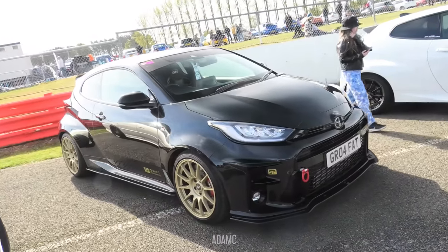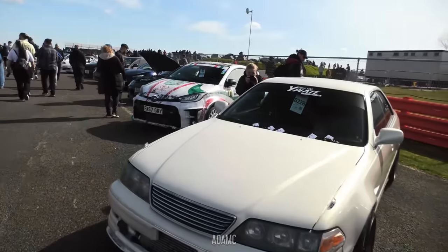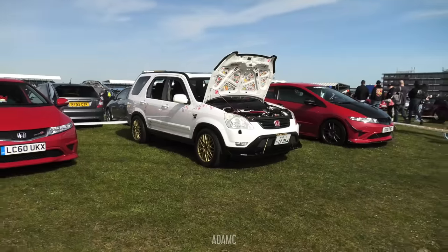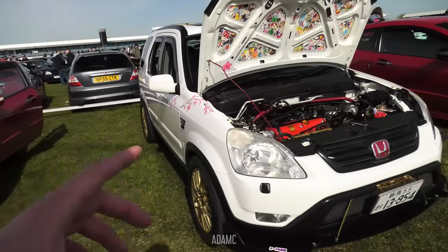We're also starting to see a lot more modified GR Yaris's. We've also got this JZX100 Mark II, and another GR Yaris, this one in a bit of a livery. I'm intrigued by this CRV. It's in a bit of a Honda section. I say bit, it is in a massive Honda section, with the bonnet up.